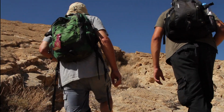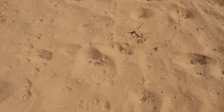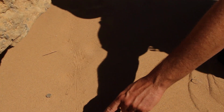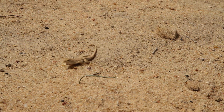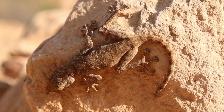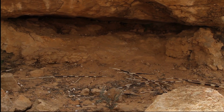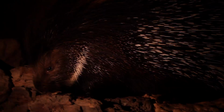We won't be able to see most of the animals here. Even those that are awake during the day spend much of their time hiding from the sun, or from us. But if we know what to look for, we can see the signs they leave behind. The quills at the entrance to this lair tell us that this is the home of a family of porcupines. Every night they emerge to dig for the bulbs of wild plants.